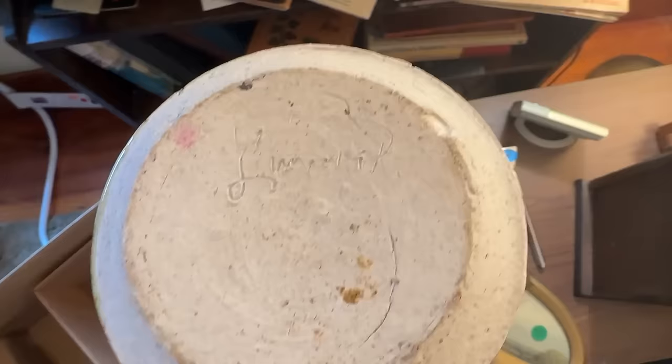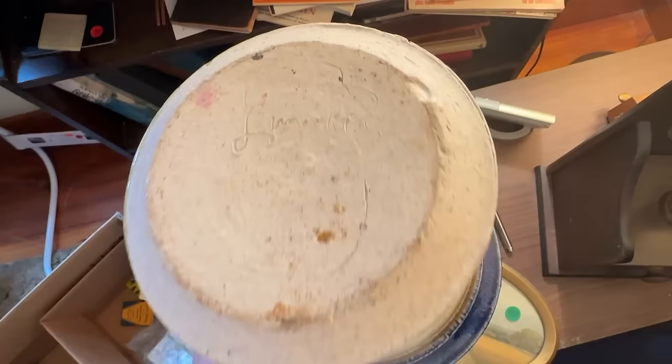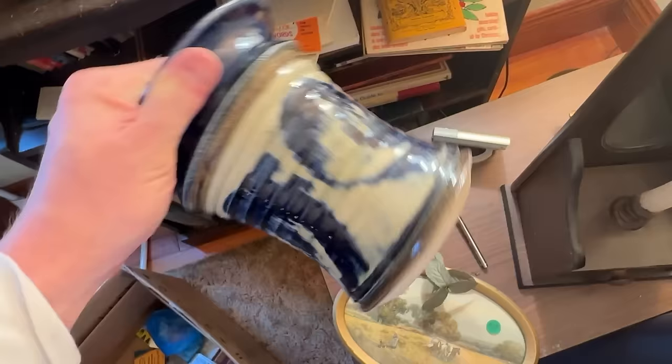Slight little chip there on the bottom, but not one that I see or feel on top. Without being able to identify the artist, I'm gonna say probably maybe like a $30 planter or so. It doesn't have a price on it, but I would guess she'd probably charge like $5 to $10 for it at checkout.